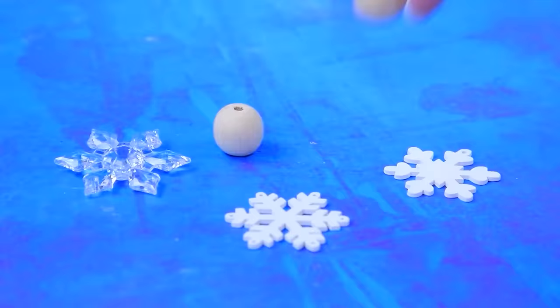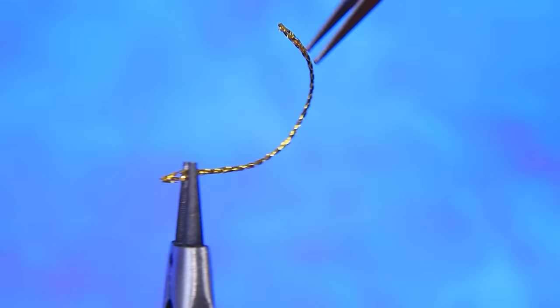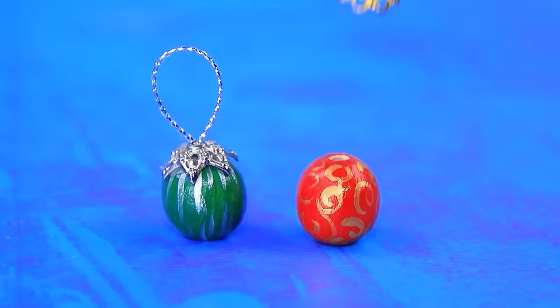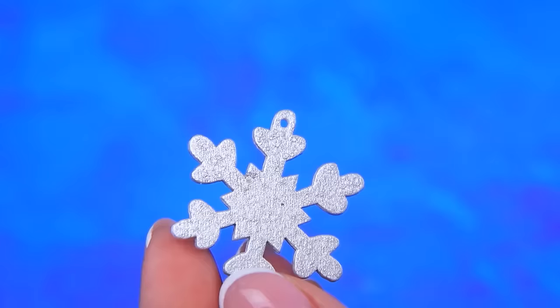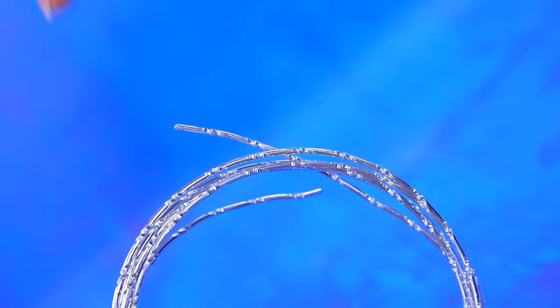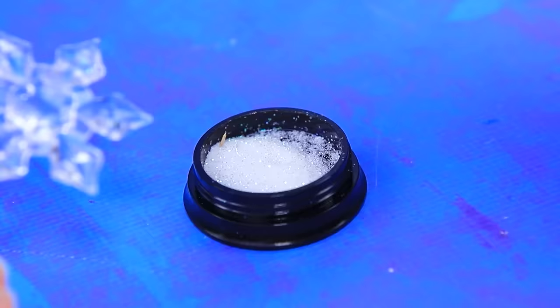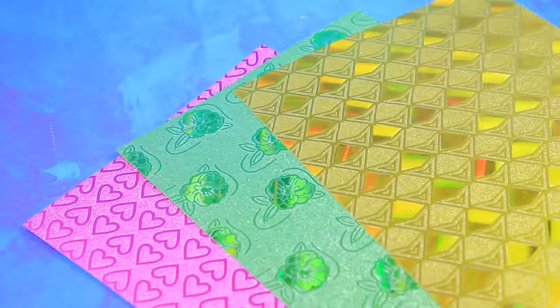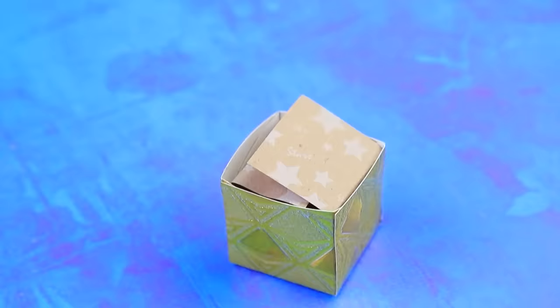Paint wooden beads. Decorate. Make a mobile. A set of Christmas decorations. Cute! Make holiday snowflakes. Wonderful decor. Take a wire. A top. Add sparkle. Cut everything out. Make our boxes. Wrapping paper. Everything is in place.